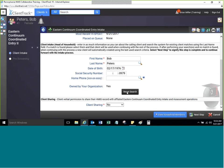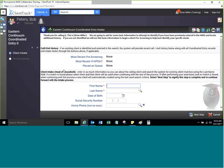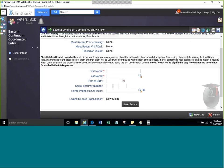So I am going to go ahead and reset again. I just wanted to show you guys some of the improvements that we've made here, including allowing you to search as the first step, so you don't have to collect data along the way for someone that may have already had data in the system.